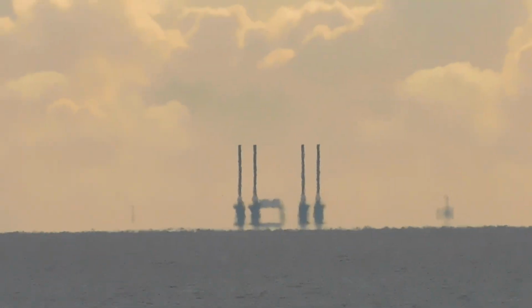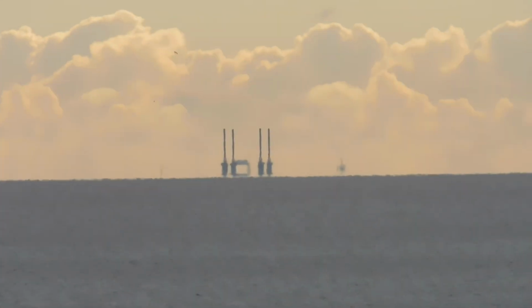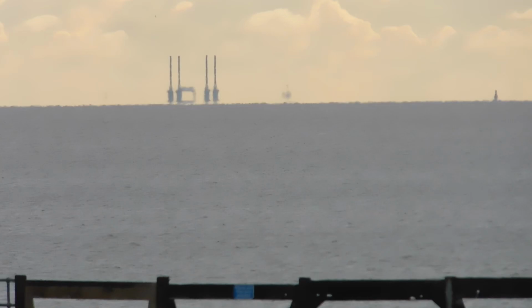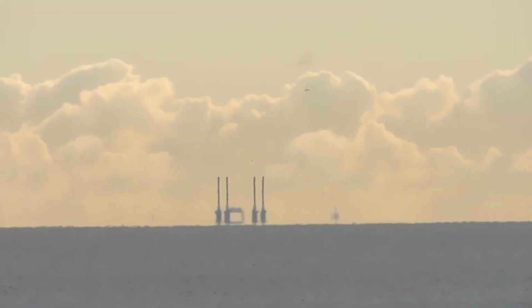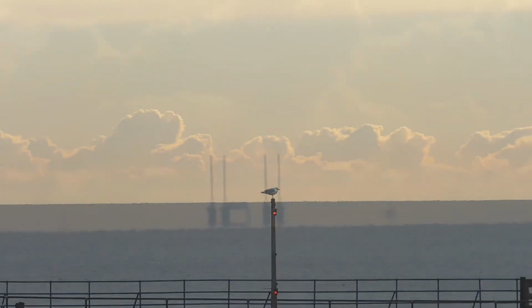There we are, look. So is that an oil rig, a gas platform, or is it one of the jack-up things? I can't think what they're called.